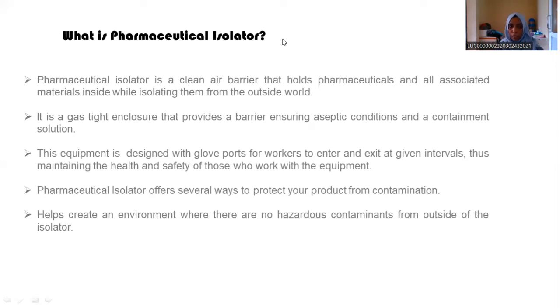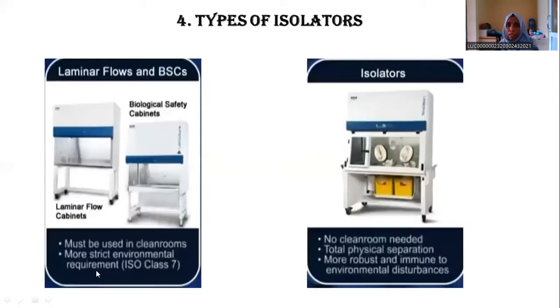What is a pharmaceutical isolator? A pharmaceutical isolator is a clean air barrier that holds pharmaceuticals and all associated materials inside while isolating them from the outside world. The equipment is designed with glove ports for workers to enter and exit at given intervals, thus maintaining the health and safety of those who work with the equipment. Pharmaceutical isolators offer several ways to protect your product from contamination, and they also help create an environment where there is no hazardous contaminant from outside of the isolator.